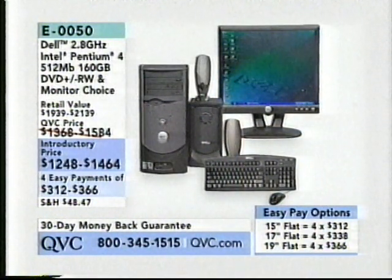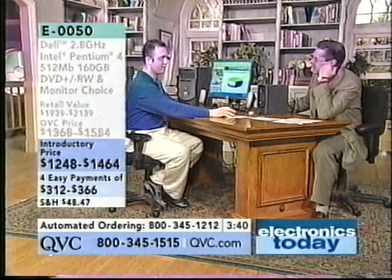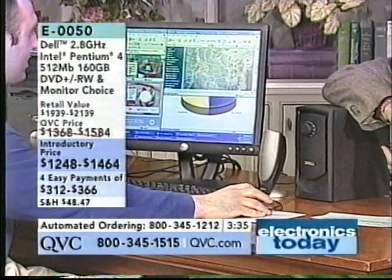One of the things that I like about this is that 512 megabytes of RAM. How many programs do you have running at one time here? Right now I have about 6 programs running. Right, and one of them is from a satellite in the sky. That's right. It's this one here, the weather.